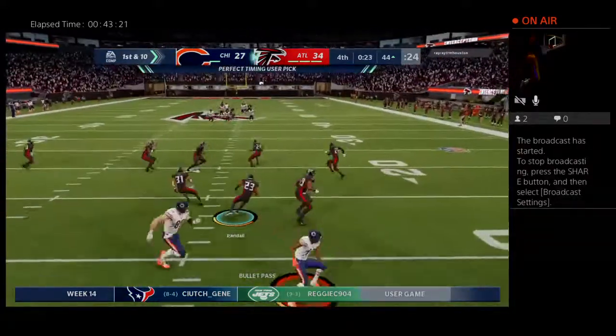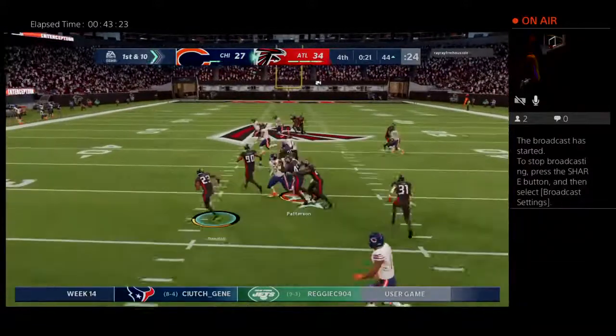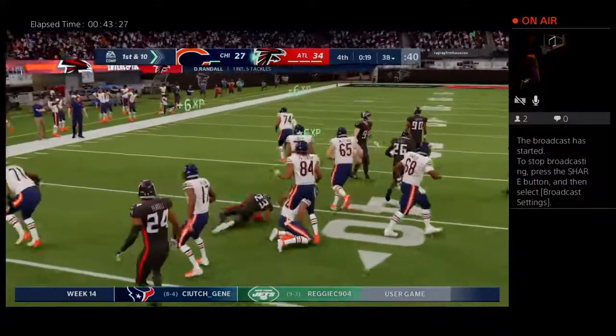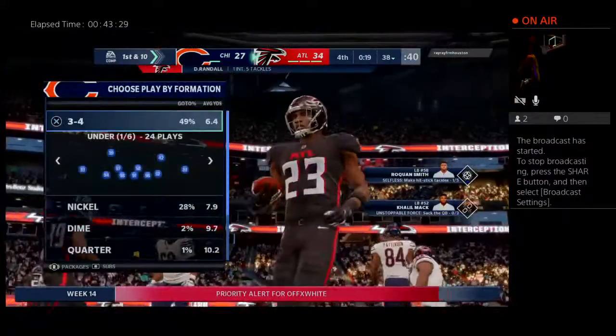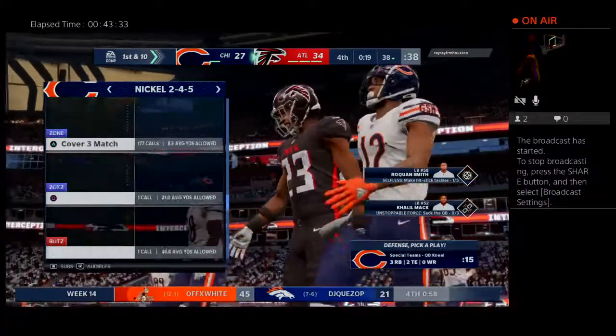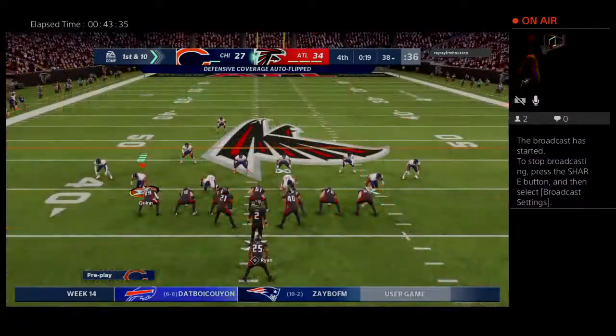And, a crusher there as it's intercepted. Picked off by the former first-round pick, Demarius Randall. And a great return as he's up close to the 40-yard line. Certainly not what he was hoping for, Charles. That's now 3 interceptions in this ball game.